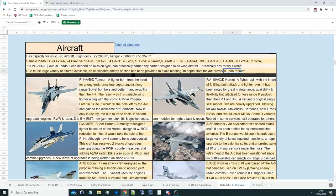So, the big daddy that everyone knows is, of course, the F-14A, B, and D Tomcat. A fighter born from the need for a long-endurance interceptor against long-range Soviet bombers and better maneuverability than the F-4. The result was the variable-wing fighter, along with the iconic AIM-54 Phoenix, which we've all been on the end of now. Later in its life, it would fill the hole left by the A-6 Intruder and gained the nickname Bombcat. Now it is only in use by Iran due to trade deals.